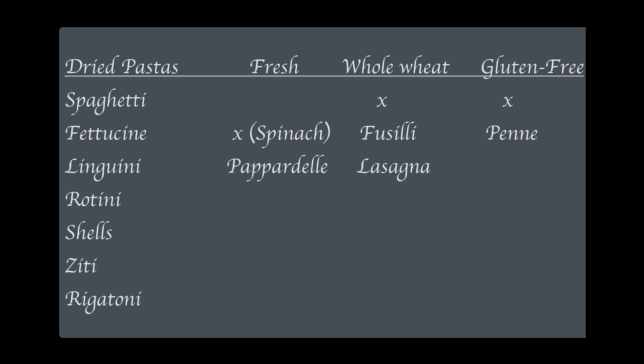Our fresh pastas include pappardelle and spinach fettuccine. And our whole wheat pastas include spaghetti, fusilli, and lasagna. We also have a chickpea pasta that comes in spaghetti or penne that is gluten-free. So out of all of these choices, which pasta are you in the mood to eat today? Excellent choice.